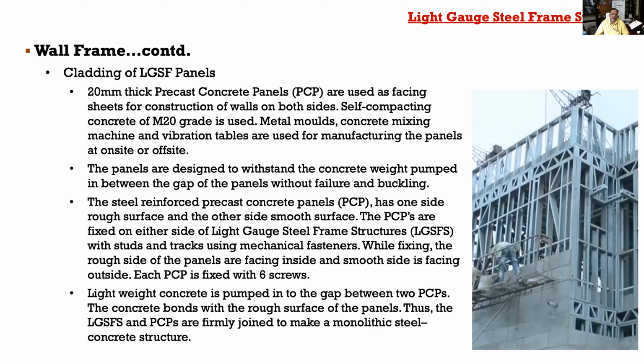So here in this project, we are using 20 mm thick precast concrete panel as cladding, or you can say these are the facing sheets which are put on the external side as well as on the internal side. And in between these two facing sheets, you have the LGSF panel, and that hollow space is filled with self-compacting concrete of M20 grade. And that is done on the site.